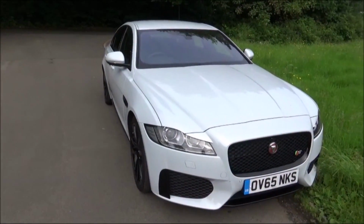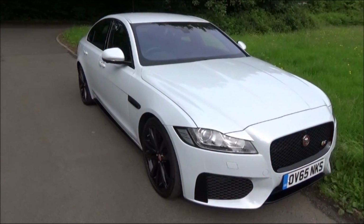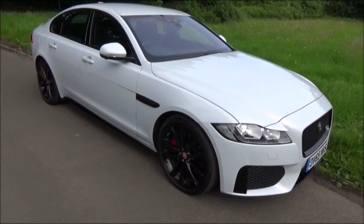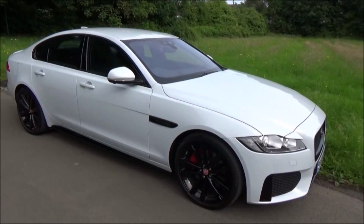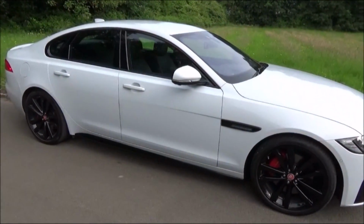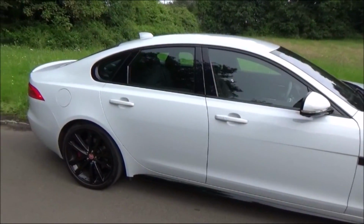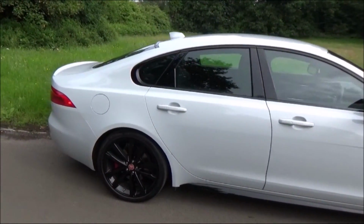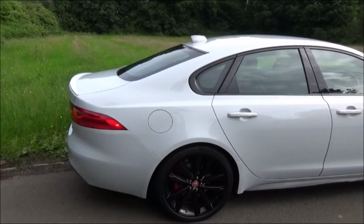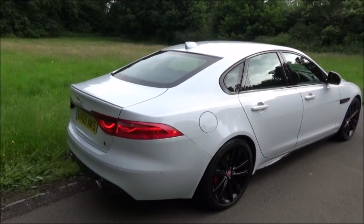For those unfamiliar with the Jaguar brand, the XF is Jaguar's mid-size saloon. So let's think of it as a rival to the BMW 5 Series, Mercedes E-Class, Audi A6. Now the original XF was launched back in 2007 and really was the first proper modern Jaguar. Jaguars of old always suffered with that reputation of being old man cars. So the 2007 XF was really a revelation in comparison to the Jaguars of old.